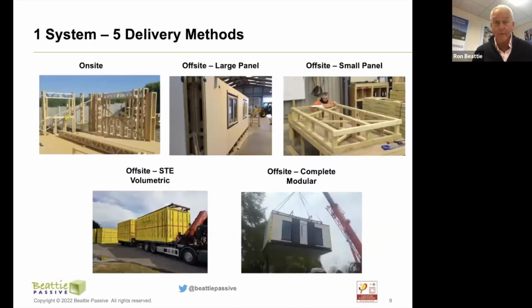So what ways are they built? We've got our stick built on site. We've got our large panel. We've got our small panel. We've got volumetric, which is, I would say, our thermal envelope, where we can just do the structural envelope and then you can finish it off on site. Or we've got a complete modular system where everything's finished, bathrooms, kitchens, everything's finished, and then it comes to site and is put together.